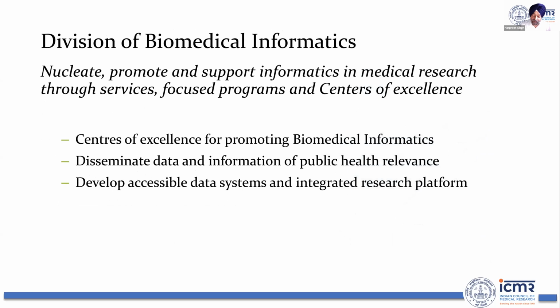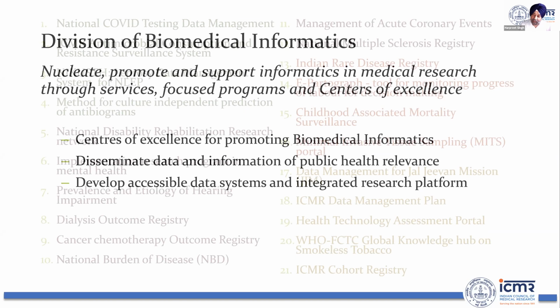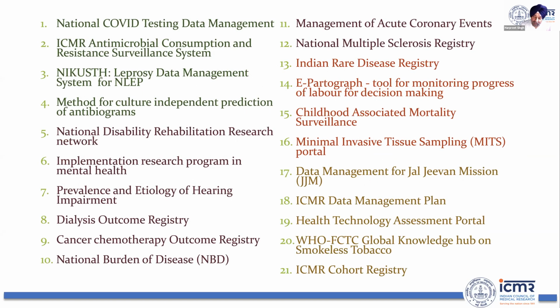There are 12 divisions in ICMR, and one of them is the Division of Biomedical Informatics, which I'm heading. This division is primarily involved in promoting informatics in medical research. The major activity that we have taken up is the development of accessible data systems and an integrated research platform. Some of the data systems that my division has developed are listed in this slide.